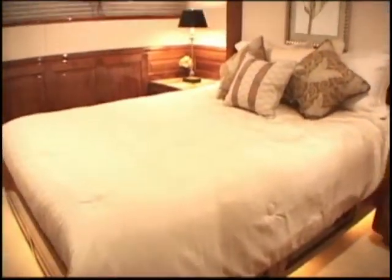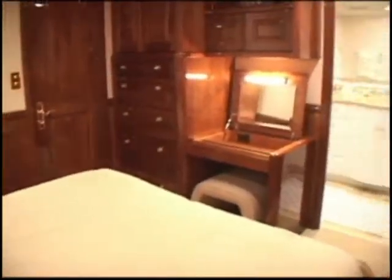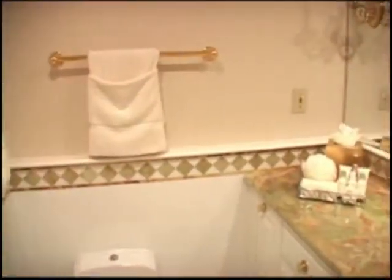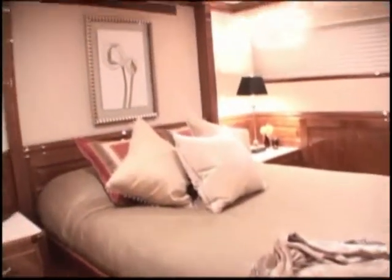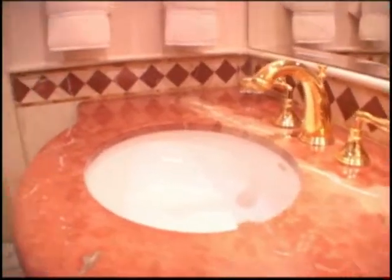Working our way forward on the port side, the guest stateroom has a queen bed, vanity, and an entertainment center with a 20-inch TV. The ensuite bath is decorated in marble with a stand-up shower. Across the hall on the starboard side is an identical guest stateroom with queen bed. The marble of each bathroom is unique in its color and pattern.